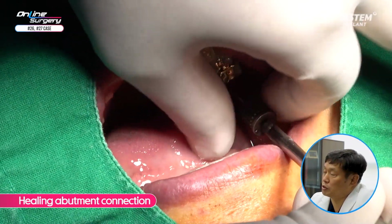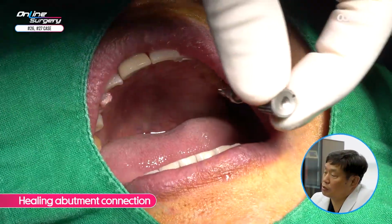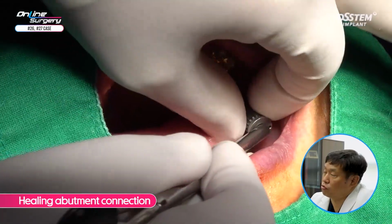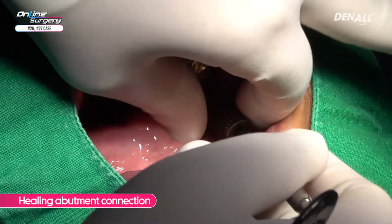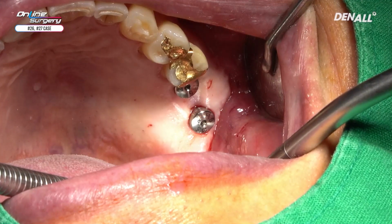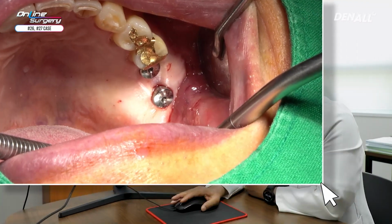Attention was paid so that small instruments did not fall into the oral cavity, and healing abutments were connected in number 26 and 27. That was how surgery was completed.